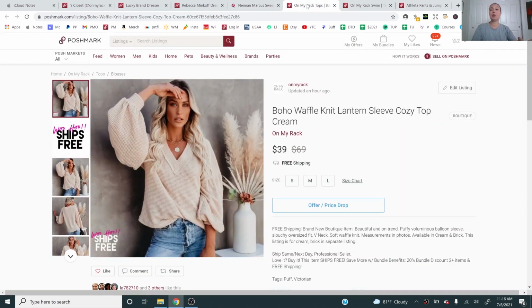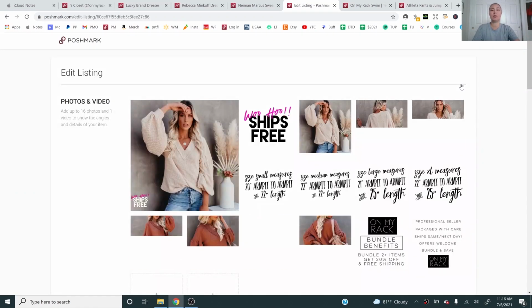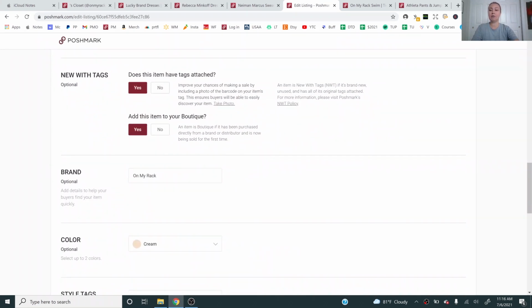So this is my boho waffle knit lantern sleeve cozy top, which is a boutique item that I have. And so this one, we can go ahead and add a couple. On my boutique items, I try to really keyword the heck out of them because you never know what someone might be searching for. And so this does have boho, waffle knit, lantern sleeve, cozy. Then it has down here puffy, voluminous, balloon sleeve, slouchy, oversized fit, V-neck, soft waffle knit. So there's a lot in here. So let's go ahead and see what we can add.